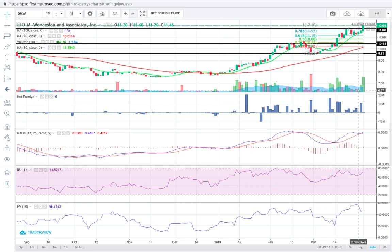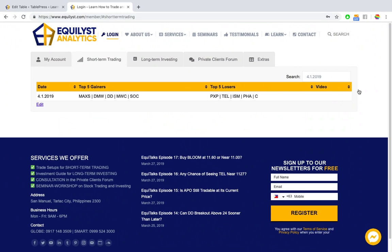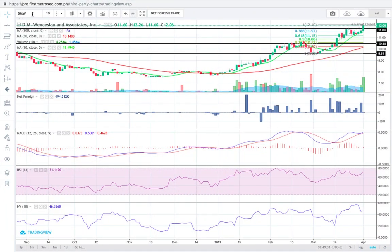So there you go for my overall sentiment and recommendations for DMW. I remain bullish on DMW with some reservations, or some appetite to lock in some profits near 12 to 12.50. Moving on to Double Dragon.